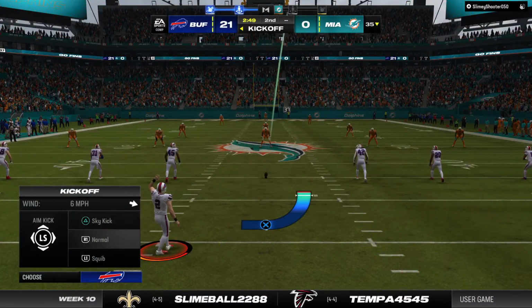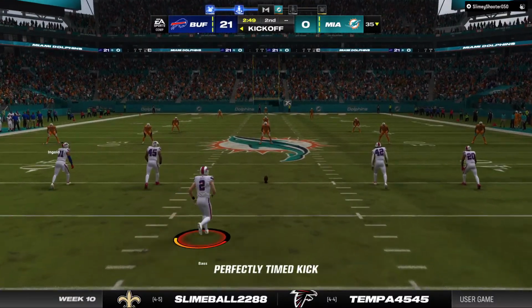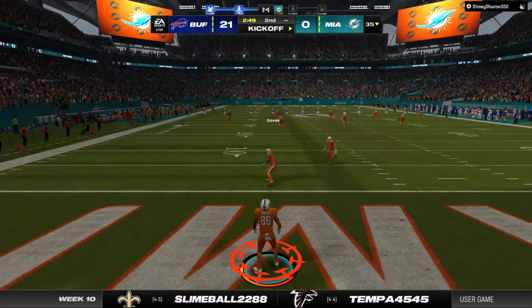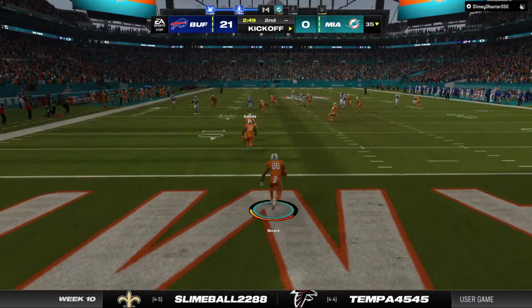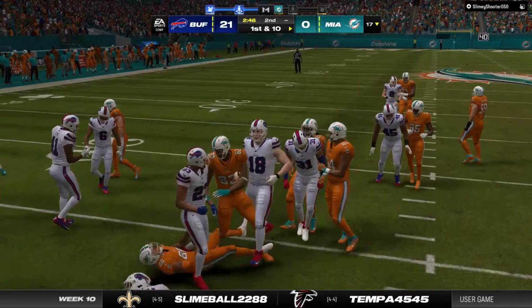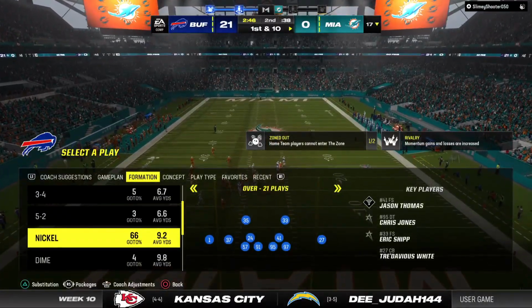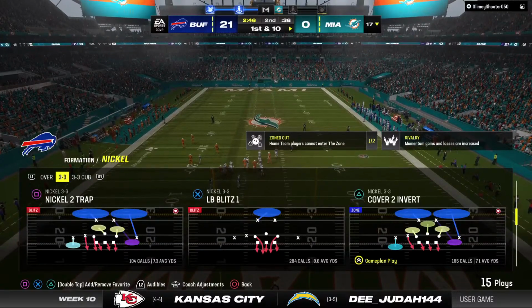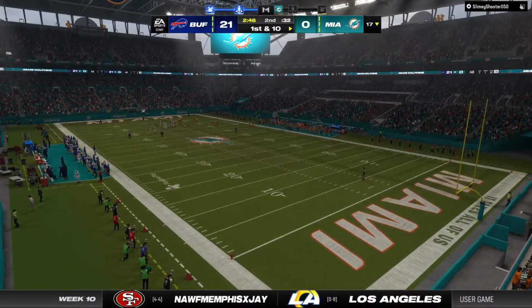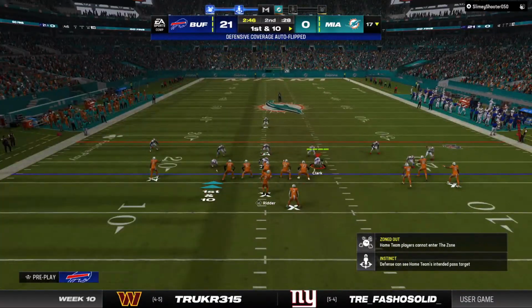Tyler Bass to kick off for Buffalo. After the touchdown, Bass to kick it away. And here comes a return from the middle of the end zone. And no chance to get away as they'll get him down at about the 17-yard line. Over first and 10 at their own 17-yard line. Here we go, the Dolphins at the line ready for their next drive.